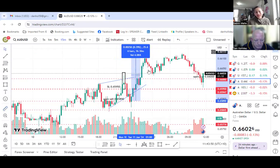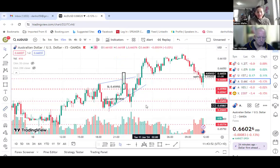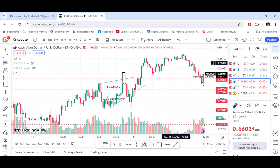Yeah, even at a 0.05 lot size, it gave us $13, which is the beginning. That's how you should start. Now look at that, the market started to buy. Very, very good. Now it's starting to buy.